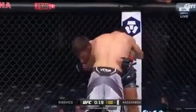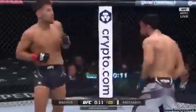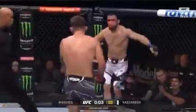Ribovic just dug in there. That was the first time we saw him fully committing to power shots. He's hitting shots to the body. Yeah, he's got to go back to the body here. Good combination again. And Rađabov looks tired now. Look at that. Ribovic really coming alive for a second.